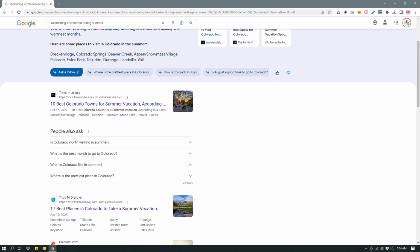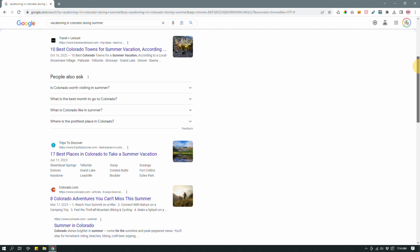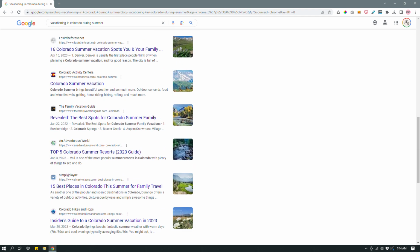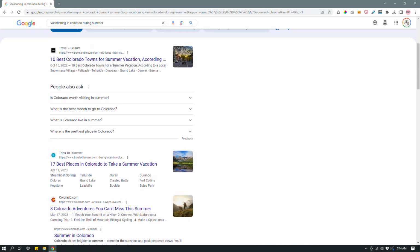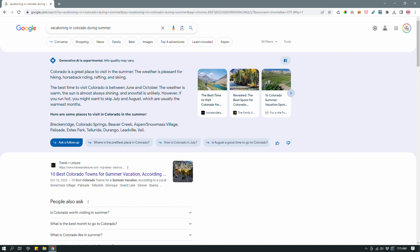And then if you scroll down, you have the usual search results, basically links, what we're used to seeing. So if you scroll down and hide that on top, everything else looks exactly the same as it always has. You see links, you see the people also ask section where Google shows you some questions that people ask, which are relevant to your search query, and basically the usual stuff.